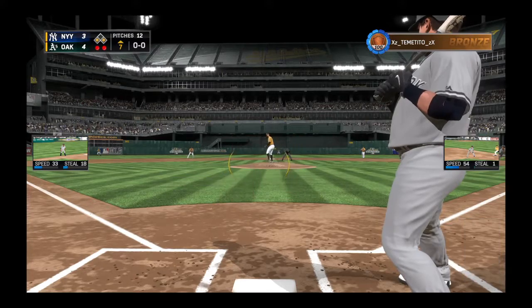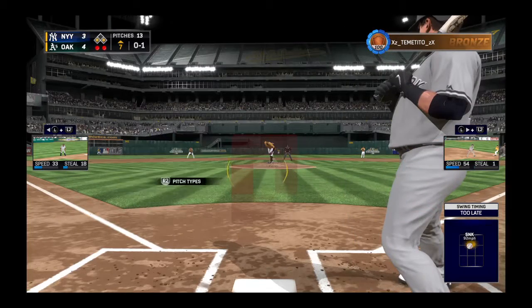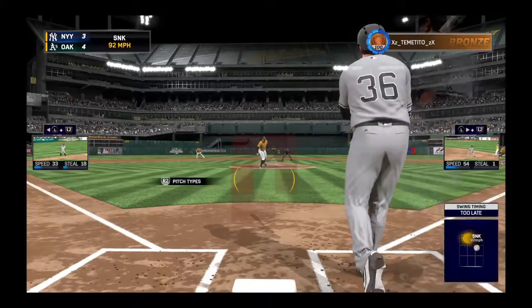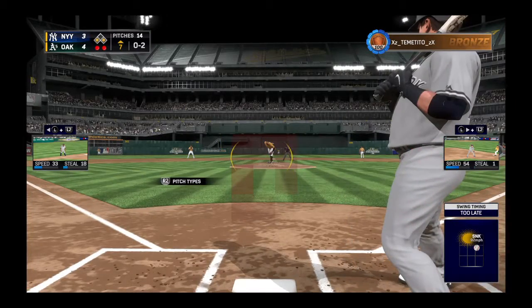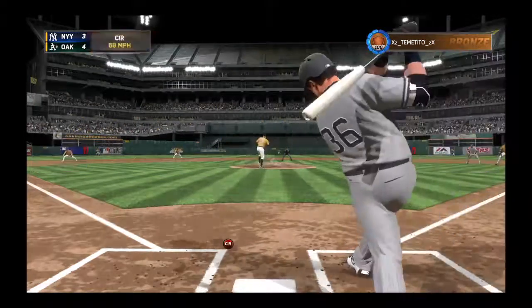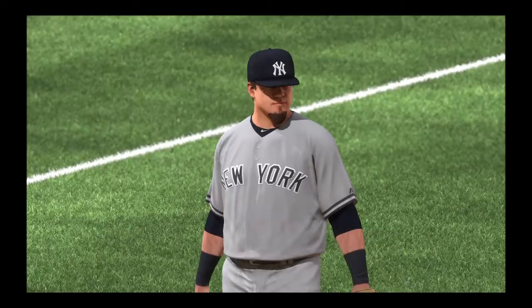Kyle Schwarber. Swing and a miss on the sinker. 0-1. After the walk and with runners on the bags, he couldn't afford to fall behind here. Nice job of jumping ahead with strike 1. Good hard sinker swung on and missed. 0-2. A pause and the 0-2. Struck him out. You talk about pulling a rabbit.